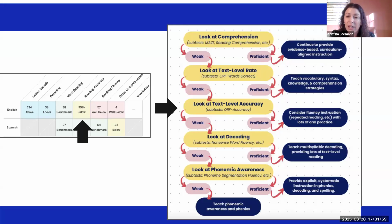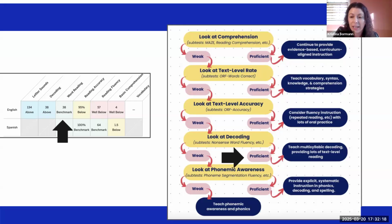Okay, so this next area is looking at the reading fluency, but in the accuracy area. So this student scored 95%, which is considered below. So again, weak in that area. So now I'm at their word reading. And this is an area where the child came out in benchmark. So we would consider that proficient. So to begin instruction for this particular student, I would begin by teaching multisyllabic decoding, providing a lot of text level reading, so making sure they're exposed to that text frequently with practice decoding multisyllabic words.